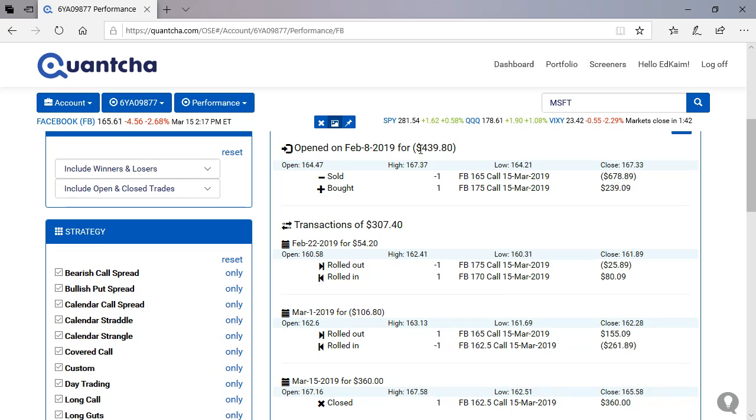It did way more than that because we collected $439 in credit on a $1,000 margin requirement, which meant that we were putting up about $561 of our own in order to protect against that. When we rolled this down for $54, it meant that our credit was now about $390. So we had collected at this point $390, but the worst we could do was have to then make up the other $110 on our own. So we turned this trade from being a roughly 4 to 6 risk reward to one that was a 3 to 1 risk reward.